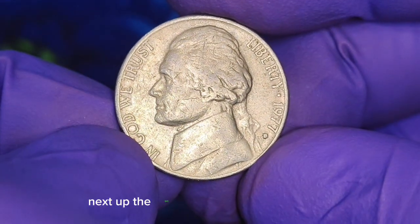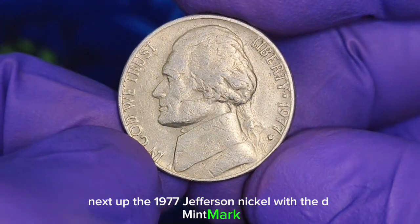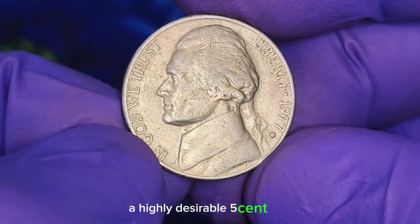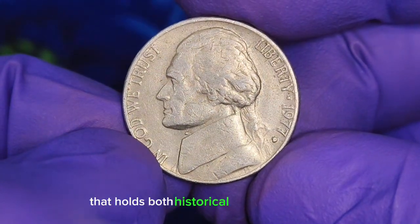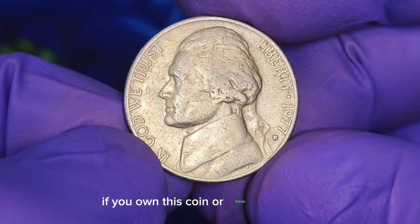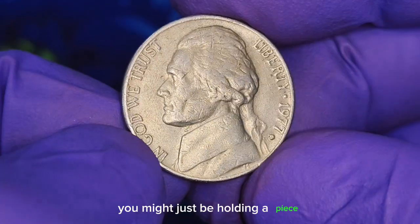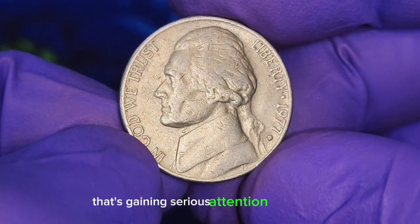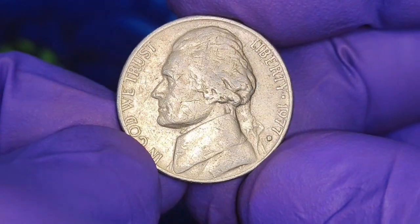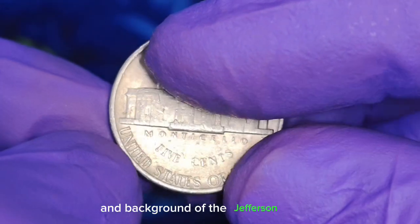Next up, the 1977 Jefferson nickel with the D mint mark, a highly desirable 5-cent coin that holds both historical value and current collector appeal. If you own this coin or have ever come across it in your collection, you might just be holding a piece that's gaining serious attention in the coin world today. Let's start with a look into the rich history and background of the Jefferson nickel.